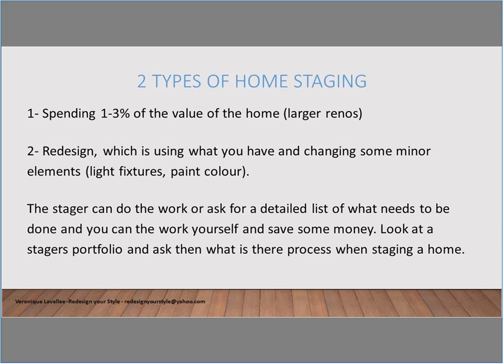So there are two types of home staging. If you're going to go with a home stager, you have to make sure that you're getting the least expensive one. The first type are the ones that spend 1% to 3% of the value of your home. Those are the ones that do larger rentals. If you think about the Property Brothers, they'll come in and redo the kitchen or repaint the cabinets, that type of work. But the second type, redesign home staging, is just changing some minor elements, like light fixtures or the paint, as we were saying.